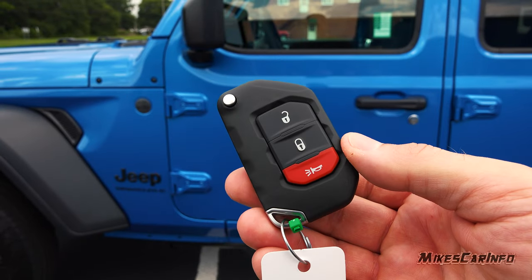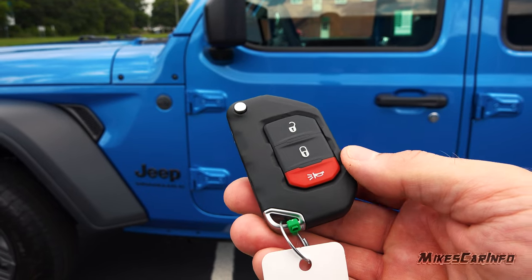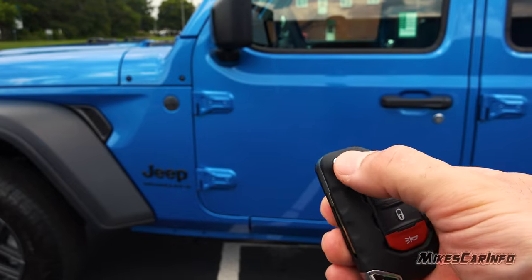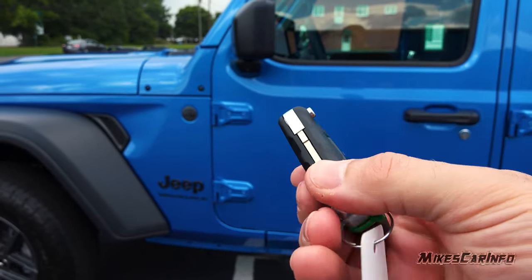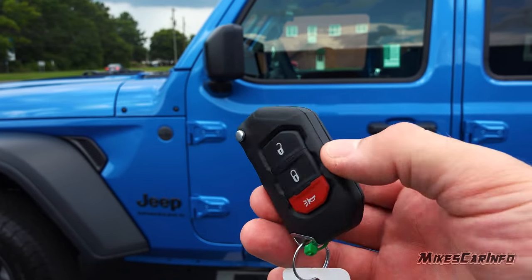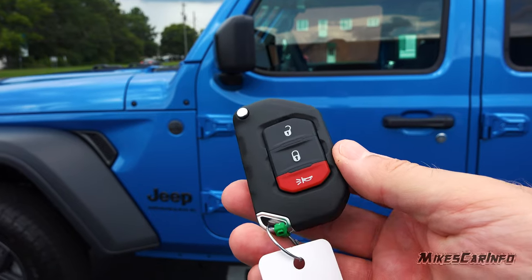This is what the key looks like, and it's a partial proximity key. It has the lock, the unlock buttons, remote, a panic button here. It has a physical key, a little switchblade type physical key there. Nice big Jeep name on the other side. And it's kind of a large key. It's not super duper heavy, but it's kind of large. But it kind of goes with that rugged look that Jeep goes for.